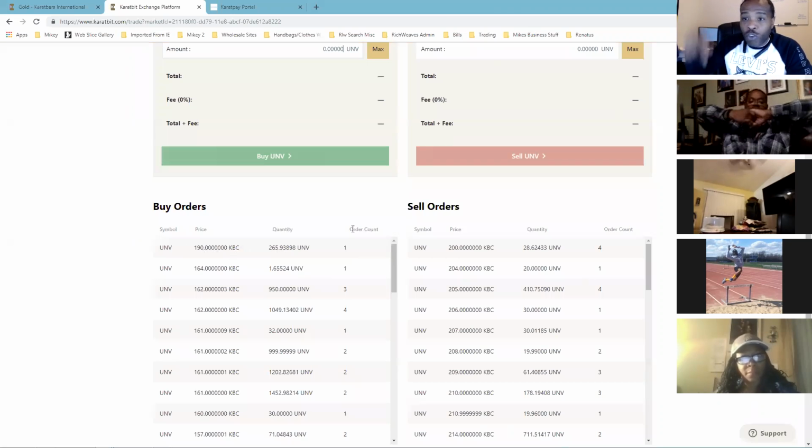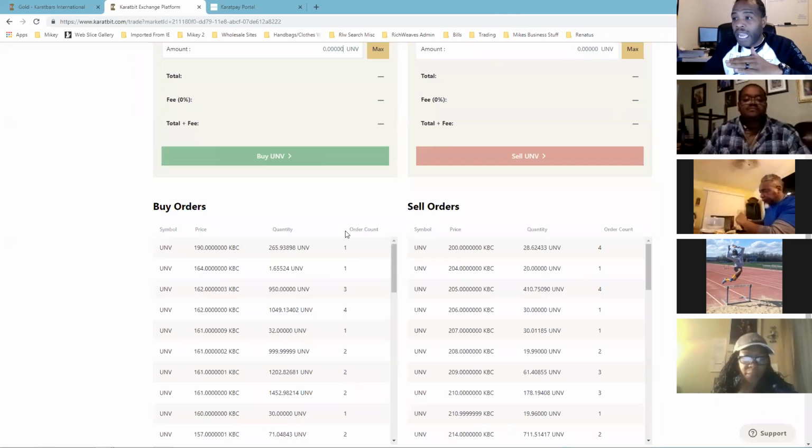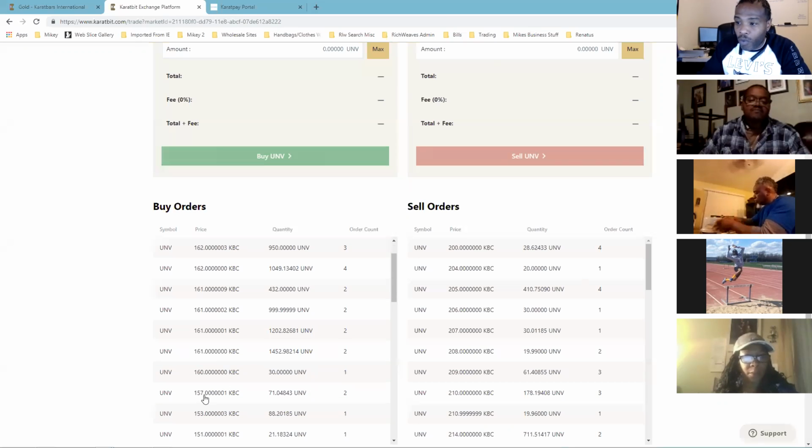Gotcha. Okay. So when it hits 190, right now it's at 192.5, right? When it drops to 190.000, it's going to execute a buy order for them to buy that much unival. I mean, exchange that much unival for KBC when it hits 190. Somebody else wants to get it on sale at 164. It's at 190, and it just goes down and down and down. Somebody trying to get it at 157.